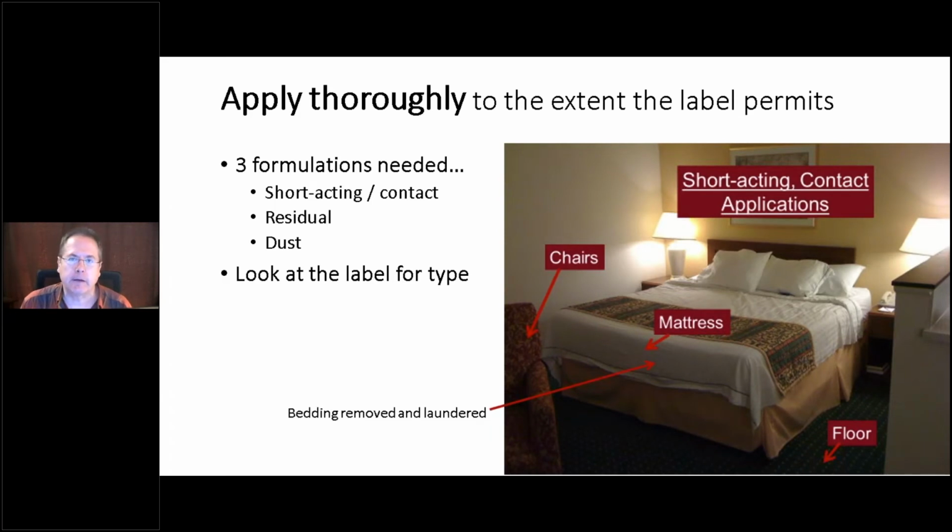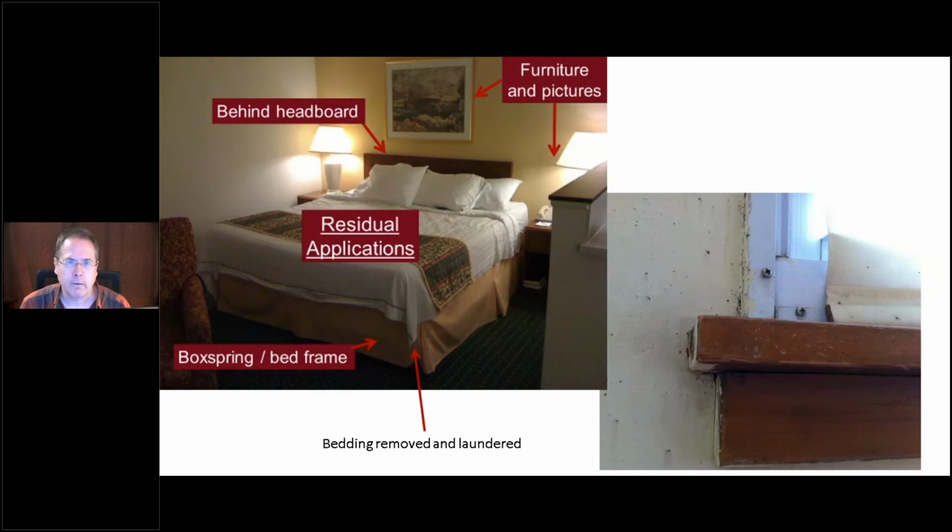Essentially, short-acting insecticides are labeled for a variety of places, but they're labeled for mattresses and chairs and areas where there's a risk of direct contact by humans. And so if you were to look at this particular room and remove the bedding and other fabrics that can be laundered, then you've got the bare mattress and box spring that can be treated with a short-acting insecticide if you require it. In particular, the mattress, the chair surfaces, and some areas of the floor can be dealt with. Of course, you can use a vacuum, as mentioned by Dr. Anderson, on the floor, but you can also use a short-acting insecticide if you don't have a vacuum.